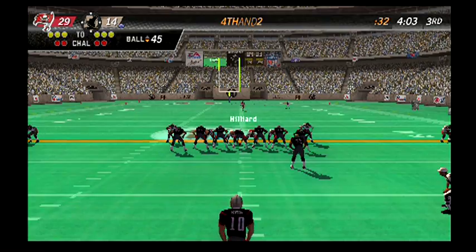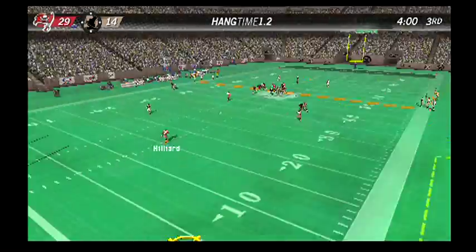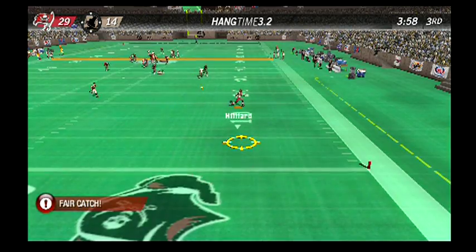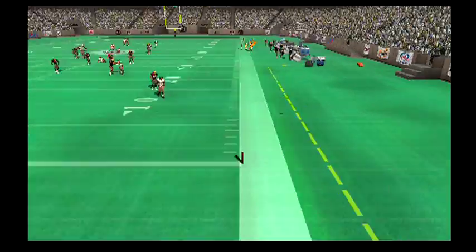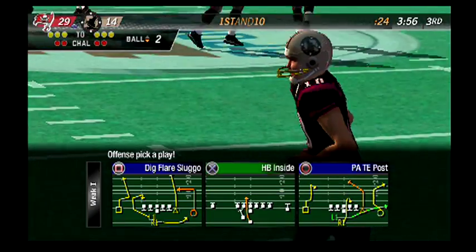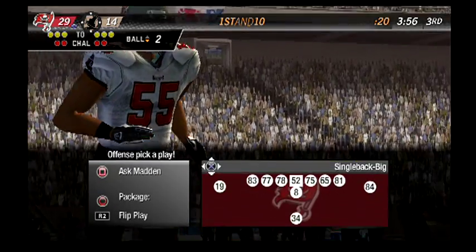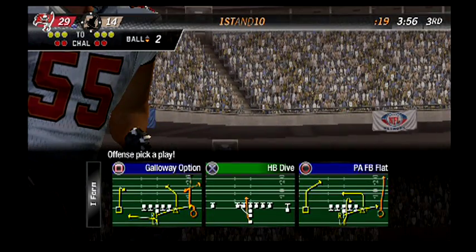Hilliard is the deep return man. Won't take a chance trying to return this one. And a great punt that goes out of bounds at the 3-yard line. Yep, he hit that one just the way he wanted to. And now they've got him pinned almost in the end zone.